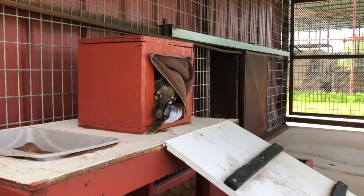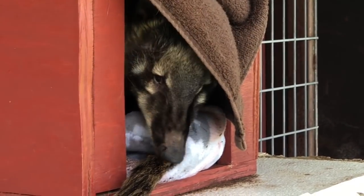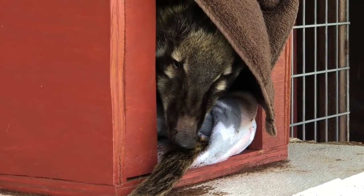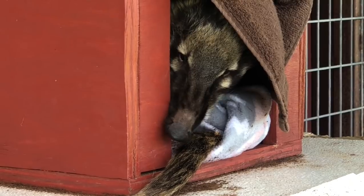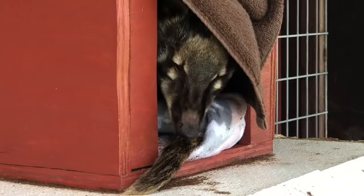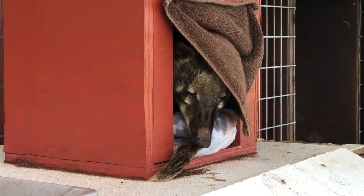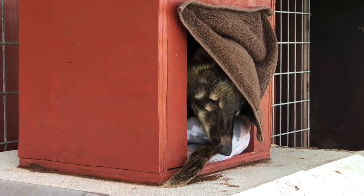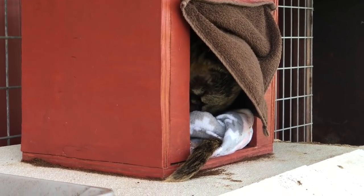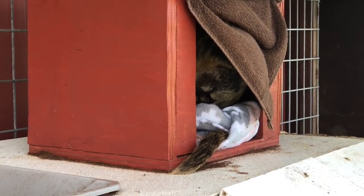So this little lady, that is Bindi. Bindi is a South American coati. They are sometimes called coatimundi. They are part of the raccoon family, and they live all over South America, Latin America, Mexico, and even the southern United States. Bindi is a very, very old girl.